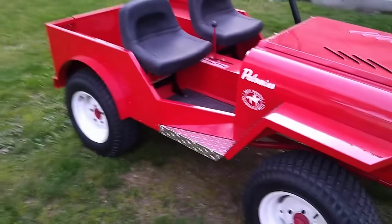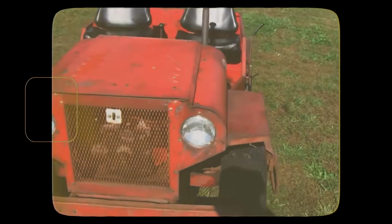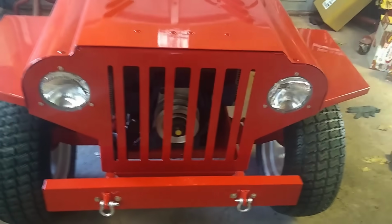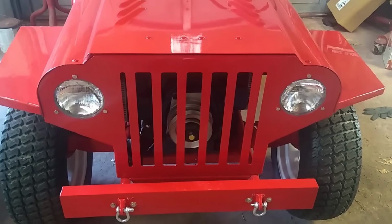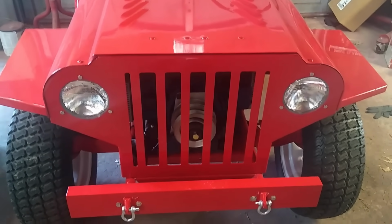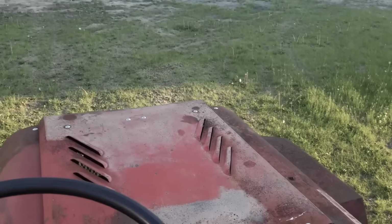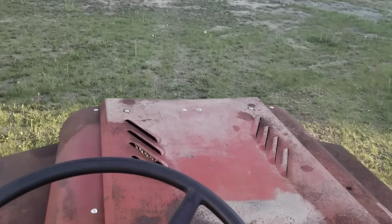Complete with a front grille that mimicked military vehicles, non-functional side steps, and even a tiny windshield that served absolutely no purpose, the Palomino was more about style than substance. The headlights, while impressive looking, were so dimly powered that they were practically useless, though this didn't stop owners from conducting dawn patrol mowing missions.